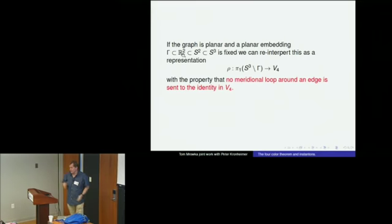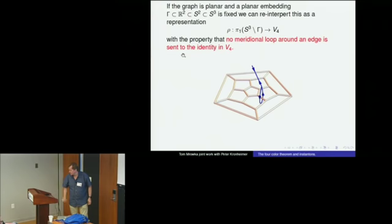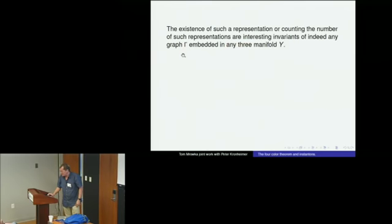Now, if the graph has a planar embedding, then we can reinterpret this as a representation of the fundamental group of the complement of the graph into the Klein 4 group, with the property that there are some distinguished generators. We imagine the north, up at infinity, is our base point, and then for each edge there's a generator. And what we've done is we send that generator to the element that the edge was assigned.